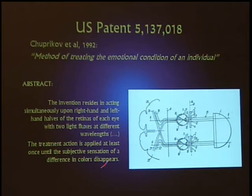So this is the abstract of the patent. The treatment action is applied at least once until subjective sensation of a difference in color disappears. Again, this idea that he waits to see when the patient stops perceiving the difference in color.